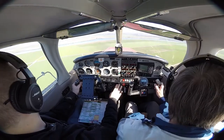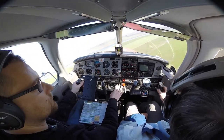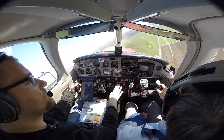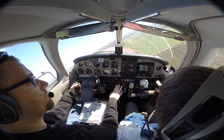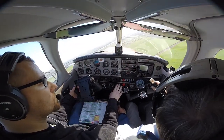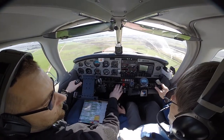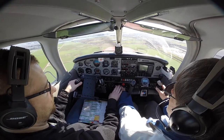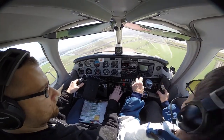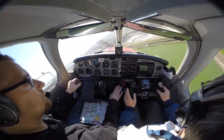Nothing's going to run me down. Pick my point, turn towards my point. Let the airplane slow down a little bit here. There we are, nice 65 knots, that's nice and elegant. Roll the wings level, bring in the last notch of flaps. A little bit too much power now. Rio Vista traffic, Piper 63 Mike, turning final runway 25 Rio Vista.